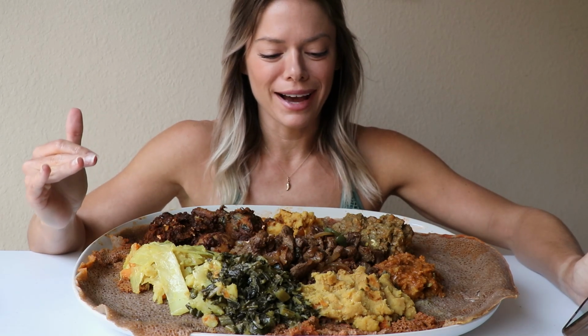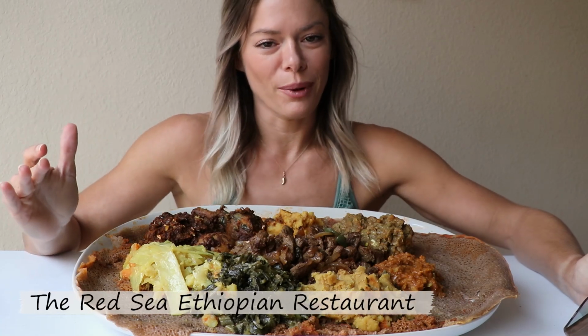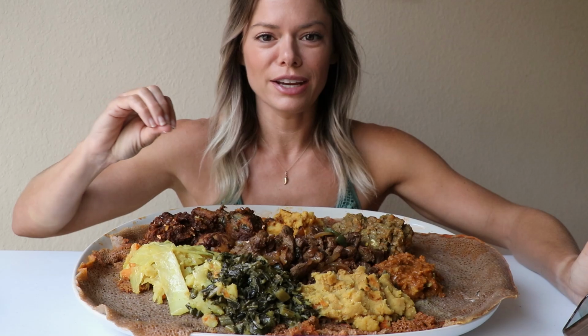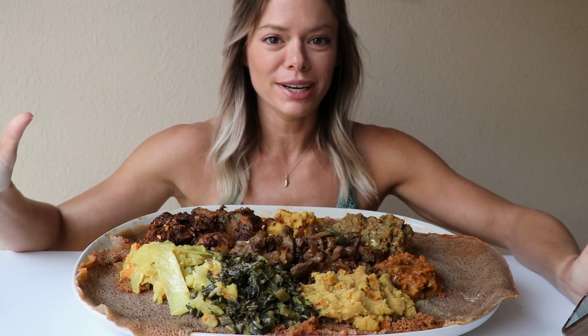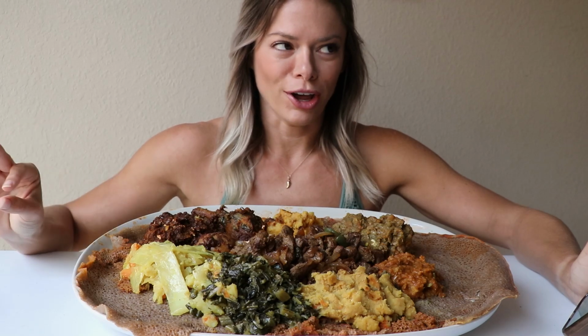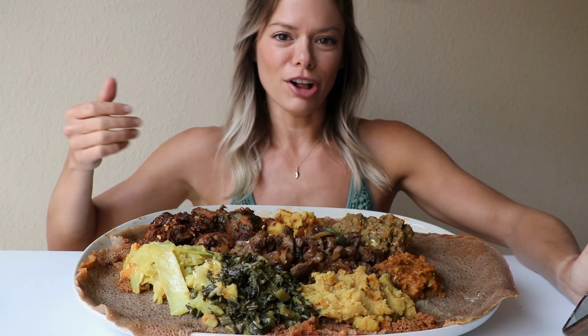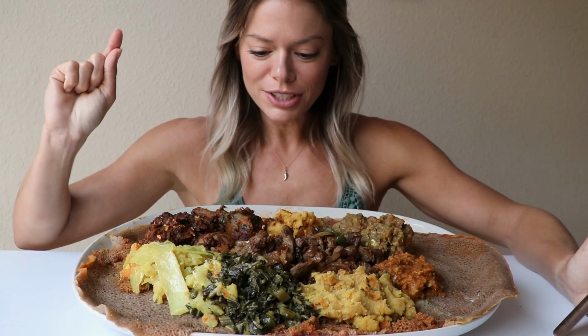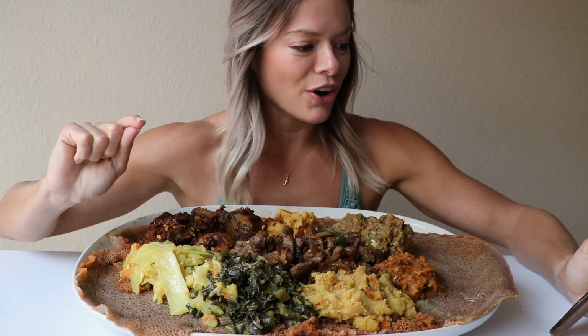The menu item I got, which is from Red Sea, the Red Sea Ethiopian restaurant in Minneapolis, they had a tour of Ethiopia option and I was like, cool, I'll just get that. It doesn't say exactly what's on it, just a sampler of all of our things. So I'm gonna do my best to pinpoint what some of these things are.